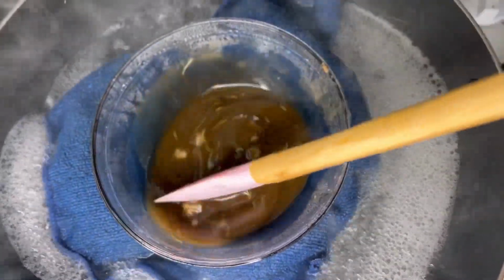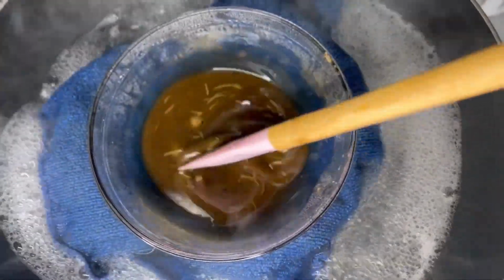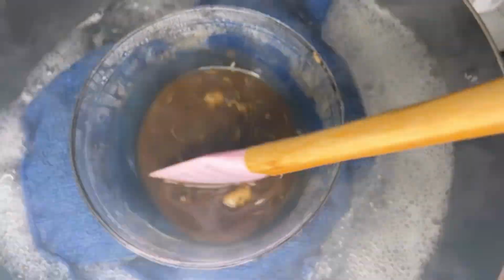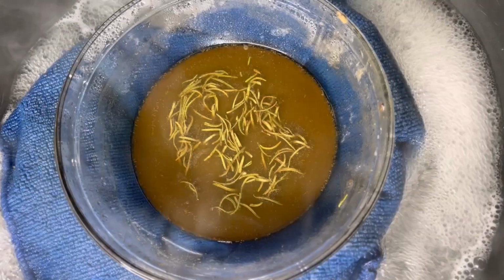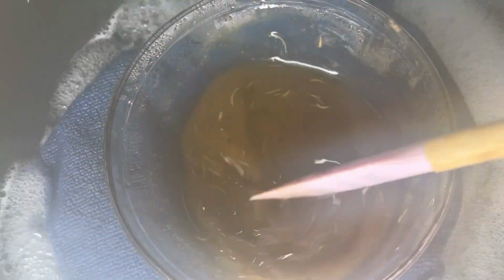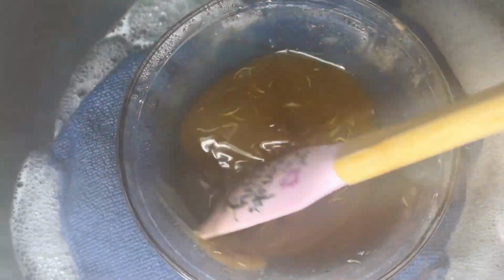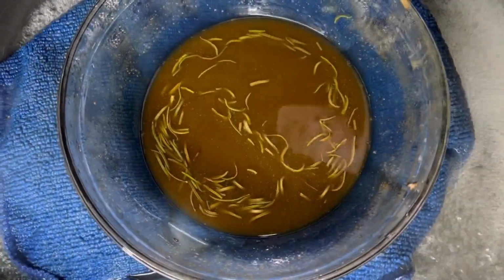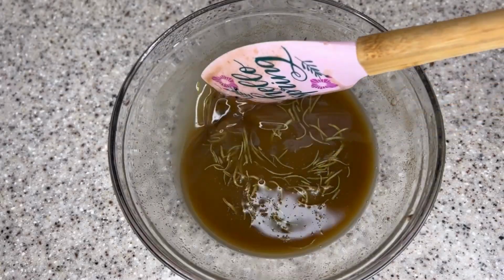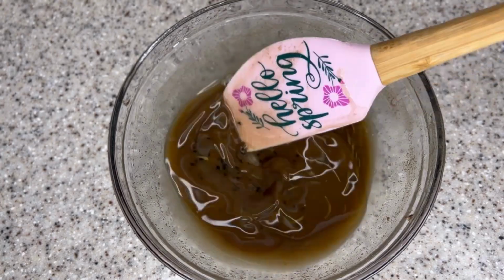Alright, so at this point, I'm using the double boiler method to infuse everything into the oil. It's very important to use this method because it is going to speed up the infusion process, and also it's going to help the coconut oil to melt and blend everything together. So I just give it a stir every now and then to make sure the coconut oil is all melted. Then after, I'm going to set it aside. You can set it aside for a few hours, but I decided to leave it for about 24 hours.